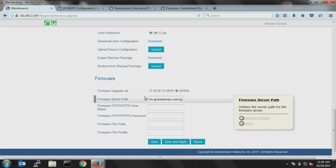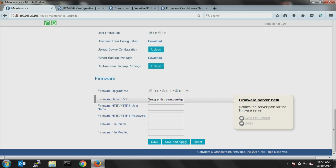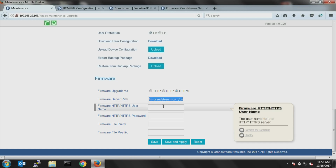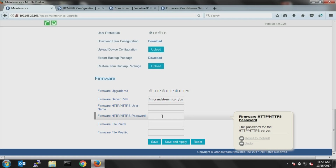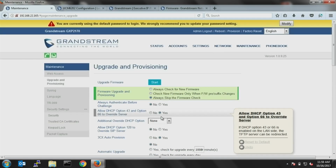For the firmware server path, it's the same thing as the config server path. Choose the upgrade via, whether you are using TFTP, HTTP, or HTTPS, and then just enter the path under the firmware server path. If you have the firmware file protected with a username and password, just include that information in there. Save and apply, and then reboot the phone. Then the phone would automatically look for the configuration or the firmware file.